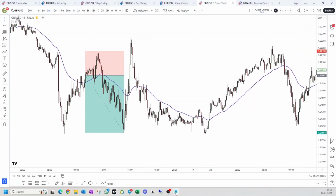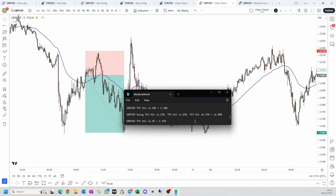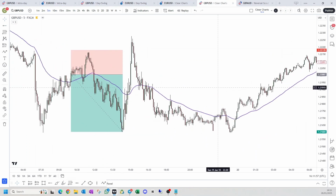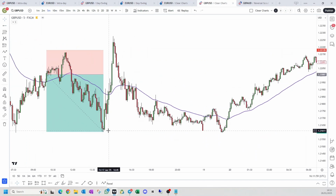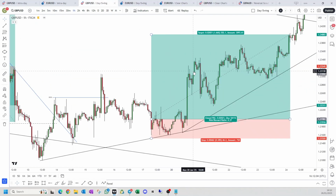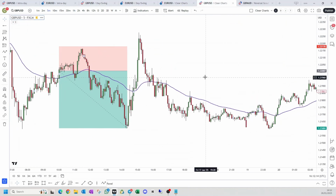So in total from this trade, we actually made over 4% by going long and going short at the same time and calling the market pinpoint perfect from the downside all the way up to the upside. So yeah, there you go, mind blown.